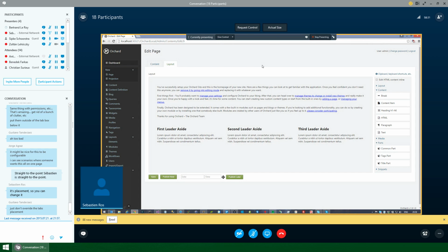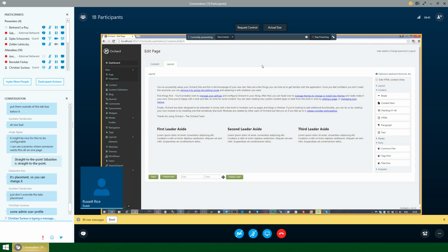Well, the only thing I would have to say about the layout is, is it possible to have multiple layouts on one form? Multiple layouts on what? On one page or one content? Currently, no, this is a layout part, and you can only have one part per type.